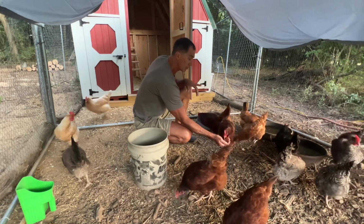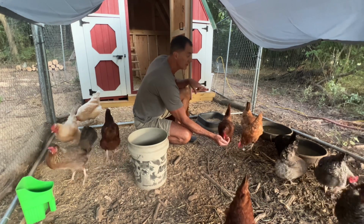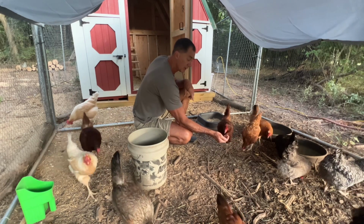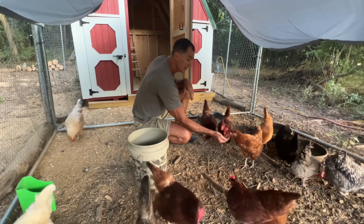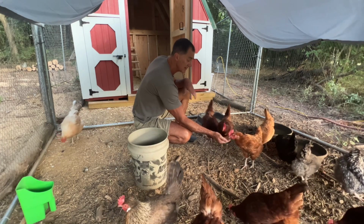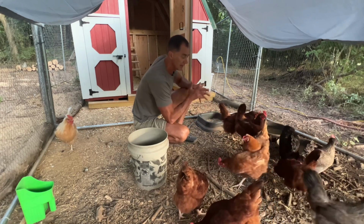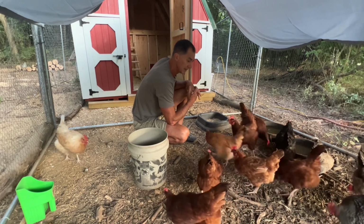When Foghorn was here, that was even worse. He would chase them around, and then in turn, these other chickens would chase them around. It created tension in here, and I didn't like it. I thought, man, what am I going to do? So Chad and I had talked about it. He said, Dad, anytime you want me to take Foghorn, let me know. And I said, well, let me work with him. Let's give it some time. It just didn't seem to be getting any better.